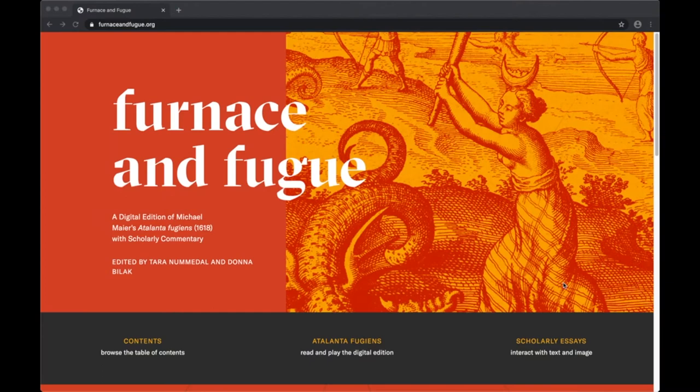So here we are at the main page of Furnace and Fugue. Now, although it has a web address and domain, it is a digital publication. It is a book. Now, what I think Donna and the cadre of scholars and musicians and mathematicians and writers have done is to create a version of Atalanta Fugiens in the way that Michael Meyer would have originally wanted it presented. And I think I can say that safely because of the nature of what they've done here. First of all, it's done with heart and soul. And it's beautifully organized.